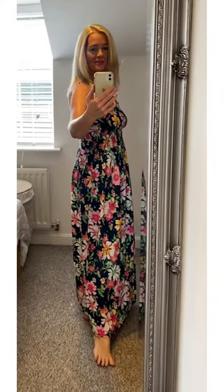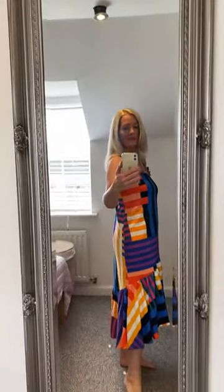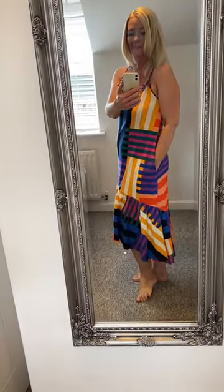Now that the weather is improving, I decided to treat myself to a couple of new dresses. These are from Next. I got this one in a size 12. It's the Pour Moi dress and it's £35. This one is called the multi-stripe dress, it's £34 and I also got this in a size 12. The really nice thing about this as well is that it has pockets, which is unusual on a summer dress.